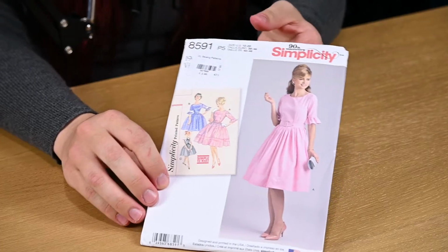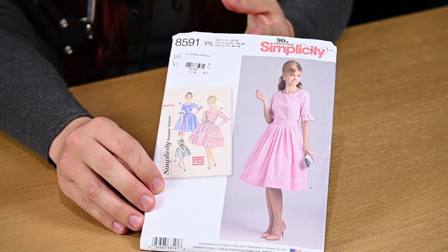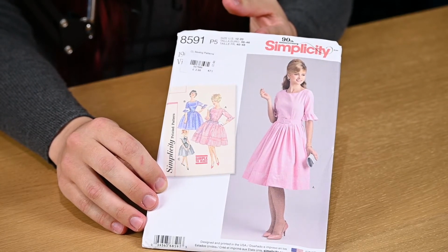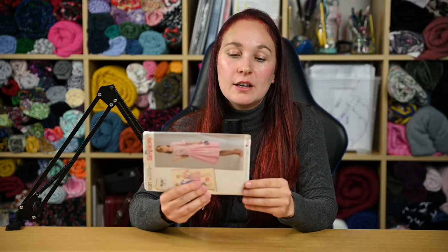Next and last of the patterns is this 1960s vintage style dress by Simplicity. As I mentioned earlier, I really like the vintage style, so dresses and prints and so on. So I decided to get this one. I really like the full skirts that come out from the waist. This one has some ruffles at the end of the sleeves, and you can also make it sleeveless or attach a collar to it as well.